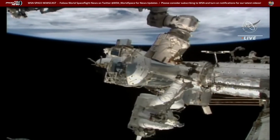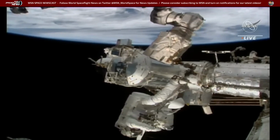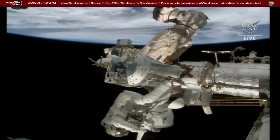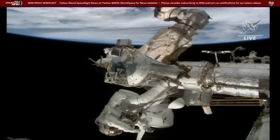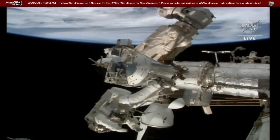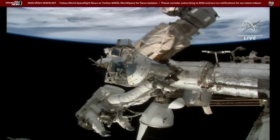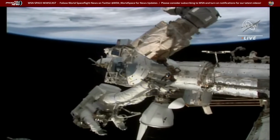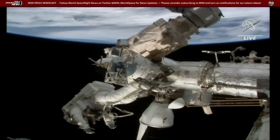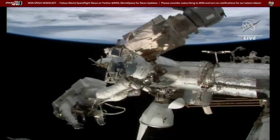And Hoburg continuing to be moved on the Canadarm2. Meanwhile, Bowen is working with the pistol grip tool, or PGT, to release bolts. This is a restraint bolt. Next up, he's going to work on releasing the anti-rotation devices. All of this is in preparation for ultimately removing the International Space Station rollout solar array from this carrier, this pallet that it is temporarily stowed on.